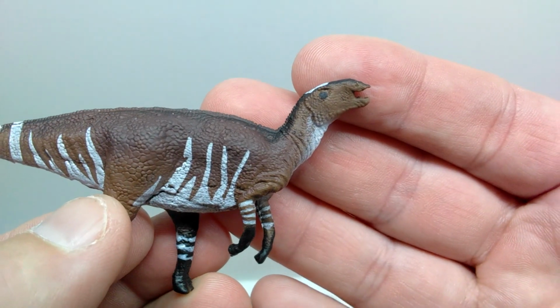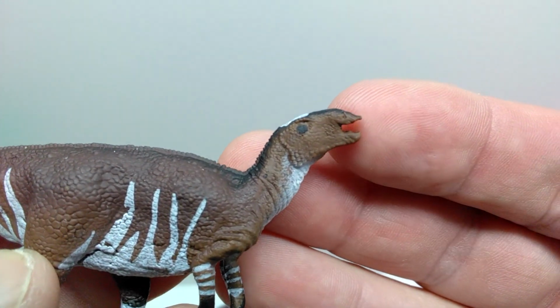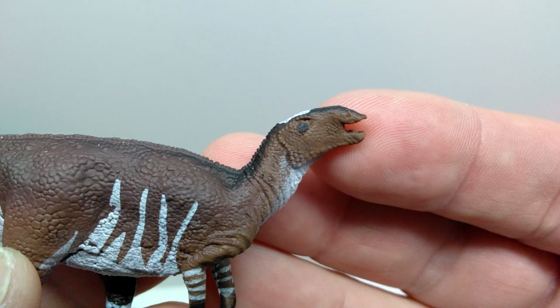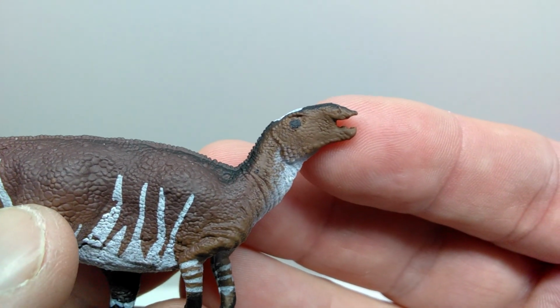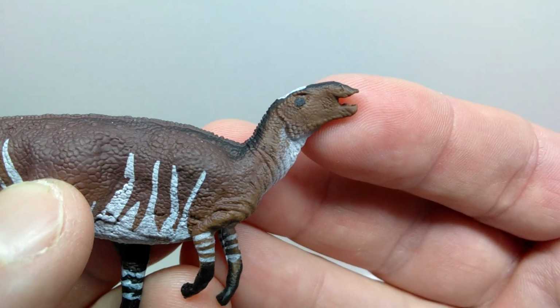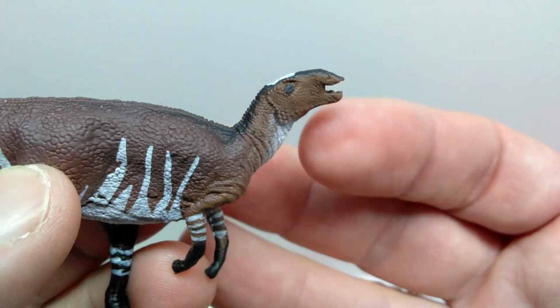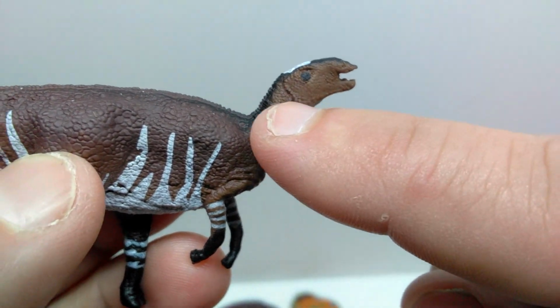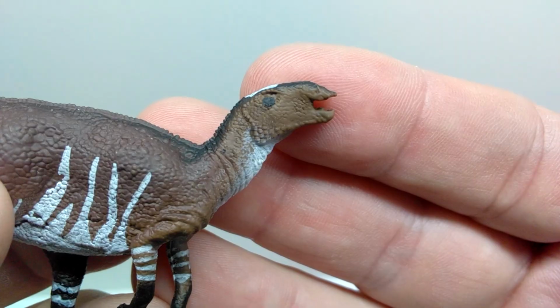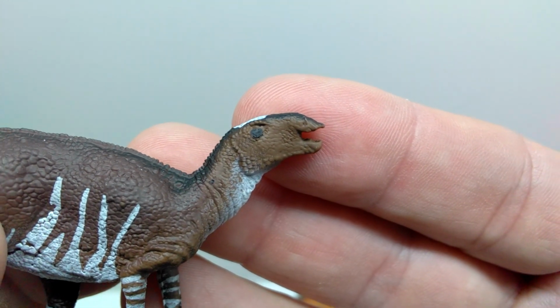So starting with the standing, walking version, you can see that the head sculpt looks beautiful. Really nice overall appearance to the head sculpt, and the detailing on the head looks really quite nice as well. You have a lot of osteoderms poking up here and there, running the border of the head sculpt, as well as some really nice, very fine scale detail on the face right there that you can see.